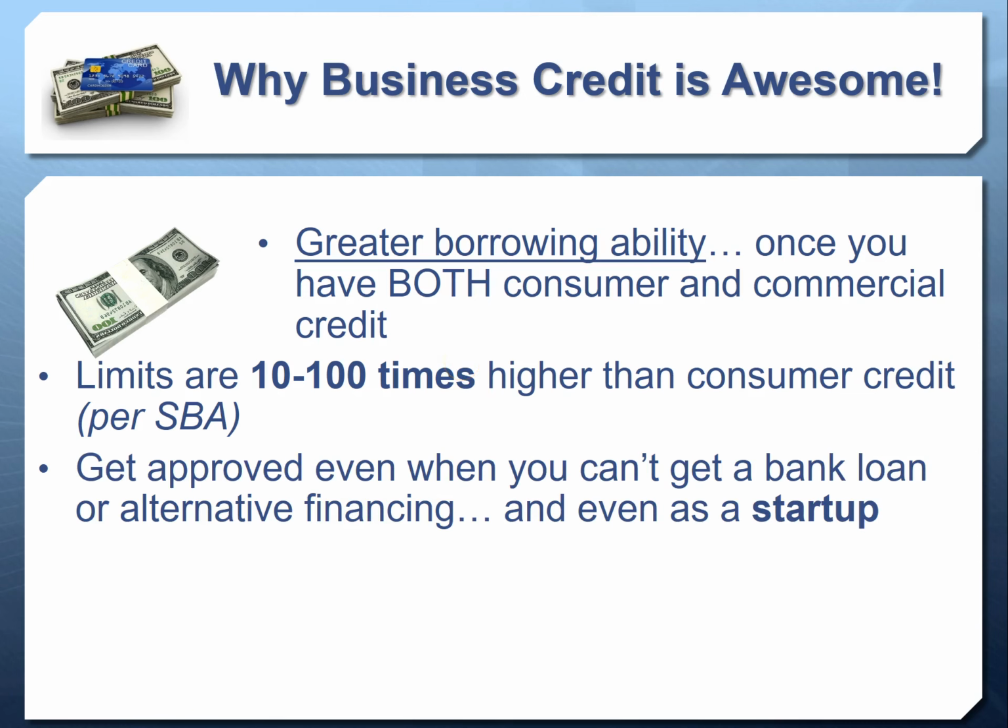Now, you can get approved even when you can't get a bank loan, even when you can't get alternative financing, even as a startup. So business credit is a catch-all. Anybody can qualify for business credit as long as they have a business. Even if you don't have the cash flow, credit and collateral and other things that lenders like to see for loans and credit lines, you're still able to access very high limit business credit cards.